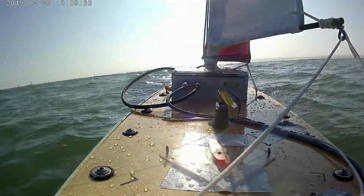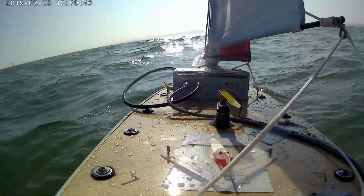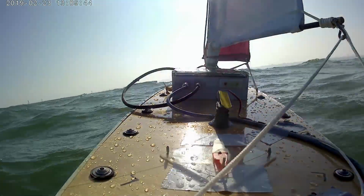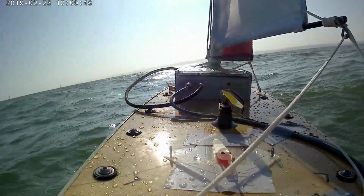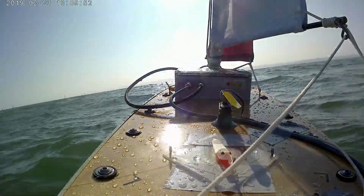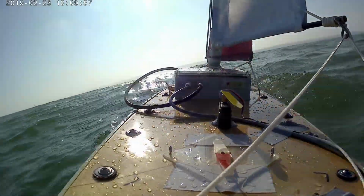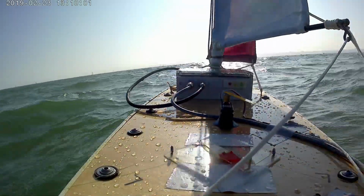Possibly because there's so much pitching going on here as the boat is heading into the waves that produces slight movements on the compass, perhaps not necessarily genuine movements, because to my mind there's rather more rudder movement going on here than I would like to see.